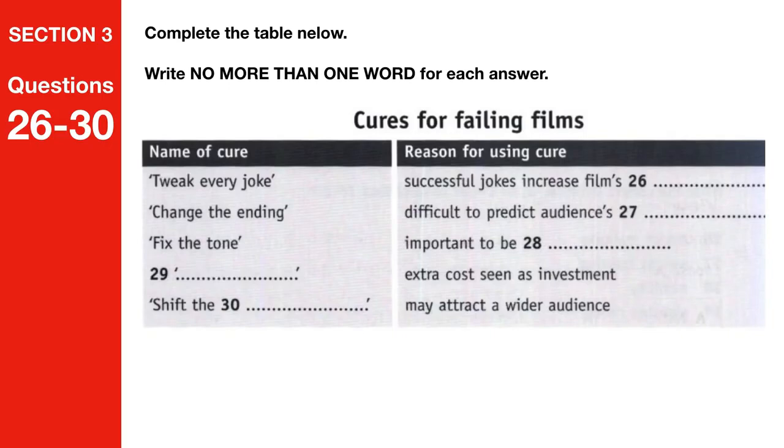Should we check that we're clear on just how films are altered? Good idea. We'll list the various cures that filmmakers use when a film looks like it might be going to fail. The first one is called Tweak Every Joke. Sometimes they change lots of the jokes after showing the first version to a test audience. Comedy is the only film genre with a reliable formula. The more the audience laugh, the more income the film gets. And it's not very funny if your film makes a loss.